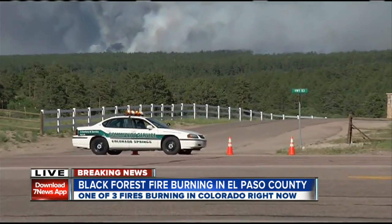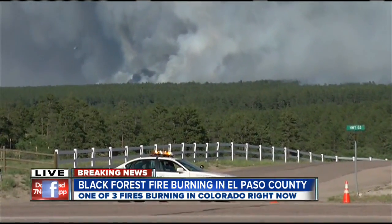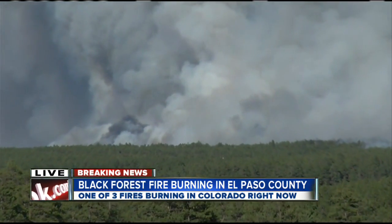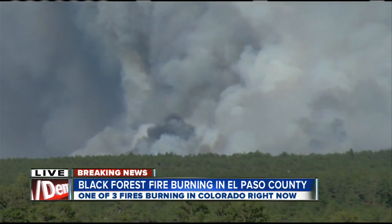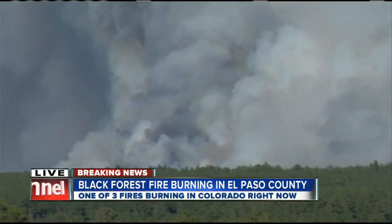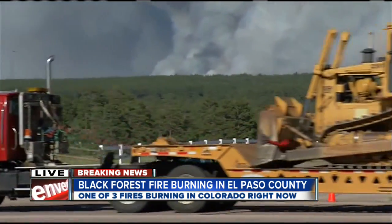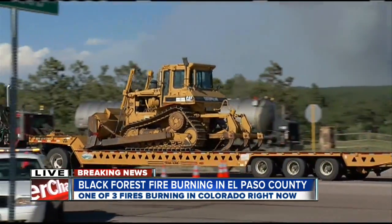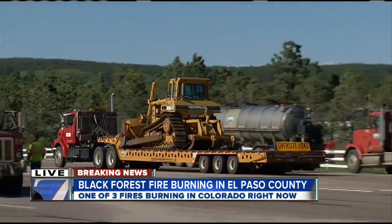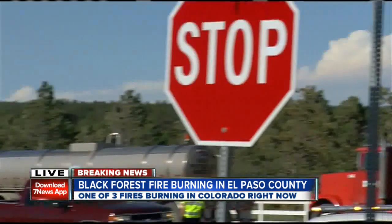Now, where the smoke is, Mike, as you mentioned, it looks fairly impressive. I will say at least it's not black anymore generally. You can still see the areas of black on the far south side and on the far north side. And as I say that, one of these pieces of heavy equipment on the back of this semi is being moved on Highway 83, likely to that north edge of the fire to draw some fire lines. And the north edge is where we've seen the helicopter picking up water, not dropping water, but picking it up from that pond.